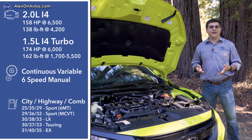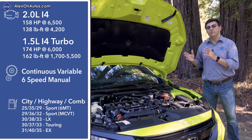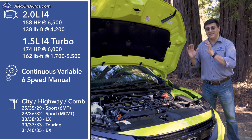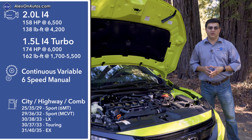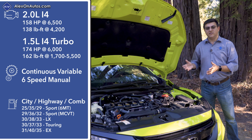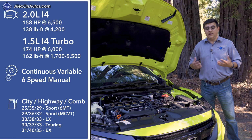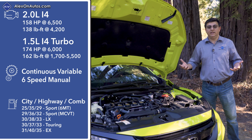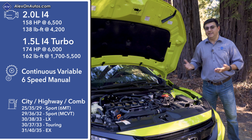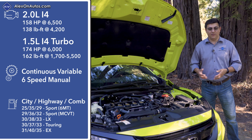Oil dilution by the gasoline is something that can happen in a lot of modern direct injection high compression engines that are really designed for efficiency, like this 1.5-liter turbo right here. Basically what happens is gasoline will slip down the walls of the cylinder and into the oil pan. Now, for most of us, that's not really going to be a problem because we're going to get the engine up to operating temperature and then the gasoline is going to be consumed. It's not going to hang out there in the oil.